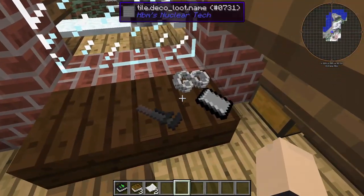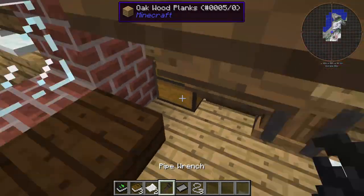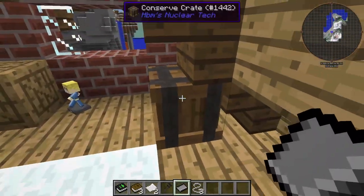Wait. I think there might be more stuff up here. Yeah, this is just nonsense. The first thing was actually pretty cool though. Look at that. Look. So this is our new structure. It's pretty interesting, I do say.